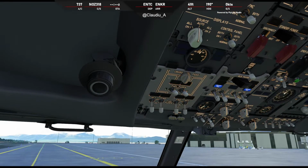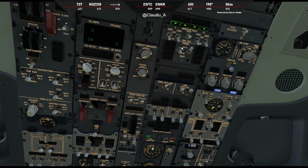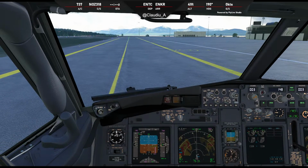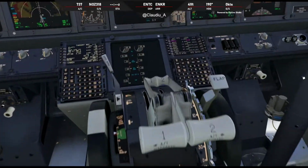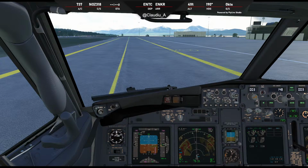So, engines have started. We can put the generators on. Such as continuous. APU off. Propeater auto, so they also come on. Packs on. Isolate after auto. APU bleed off. Flaps 1, 2, and 5. Trim 5.8 units should be set. Whoops, I went a bit more. Good.